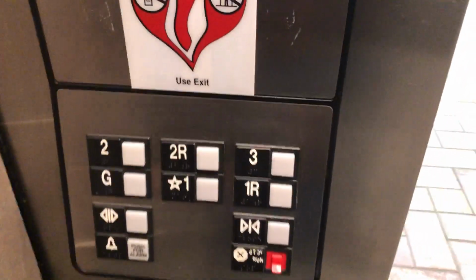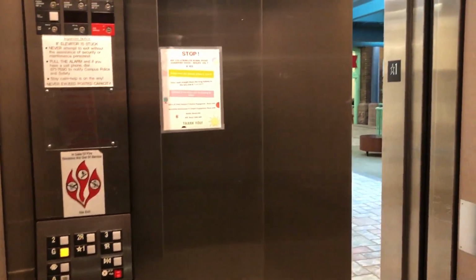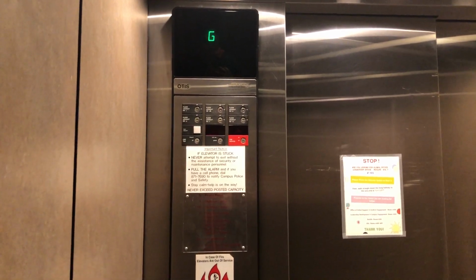2-speed or hospital size. Oh, I got the traction panel. I'm pretty sure this is hydro. Ground, late 90s install here, go down. You're grounded from the left side.